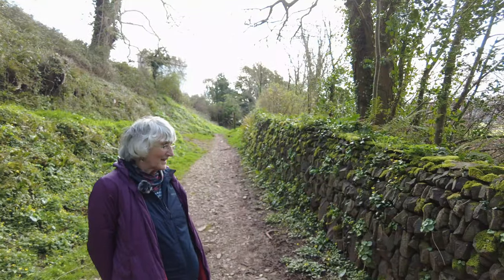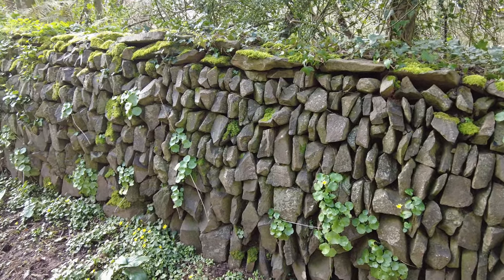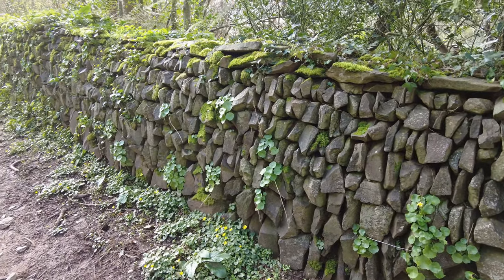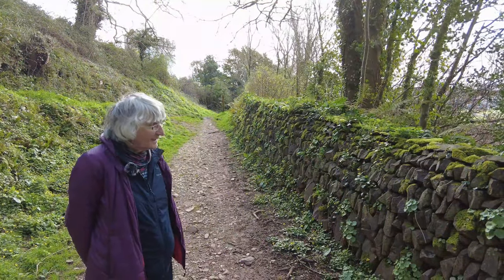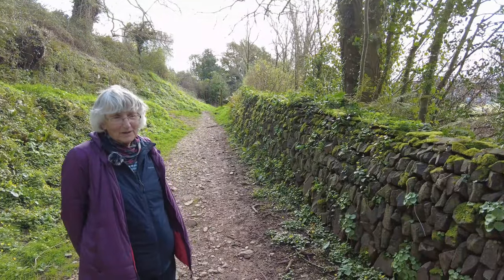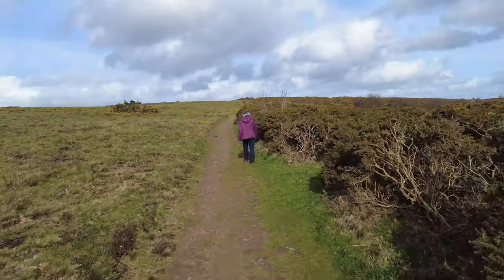These lovely old walls are probably medieval in origin to protect the crops and the animals. And when the Acklands had this area, they planted the trees. So the woods, the walls became quite ruined. But there has been a project in the last 20 years by local people and the National Trust to restore them. And very impressive they are too.